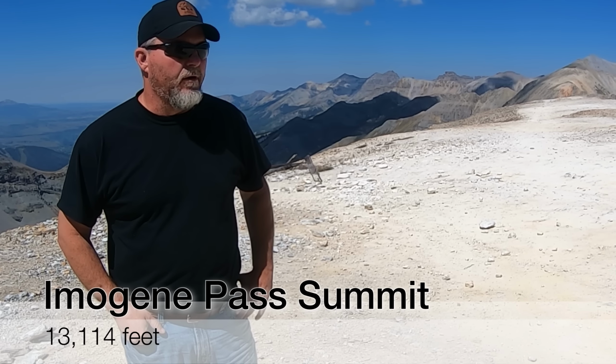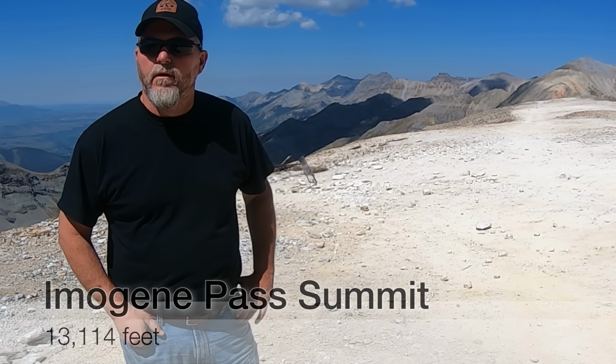Sheep Overland Adventures, Colorado trip 2022. So we got to what they call the summit of Imogene Pass today. But before we got here, we had some traffic coming at us, I don't know, a good 500 feet below where we are now. We're at 13,114 feet. And so we had some traffic, and I decided to take a go around.